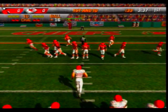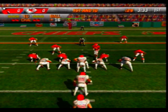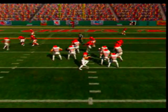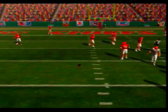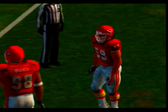Ball on the 16-yard line. Here comes the blitz. Gets rid of it. He couldn't find a receiver, so he threw it where no one could get it.